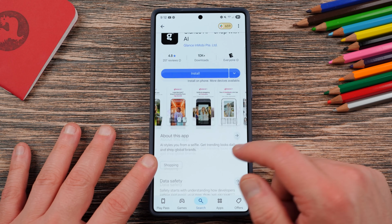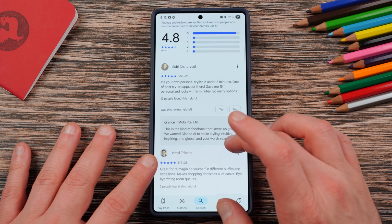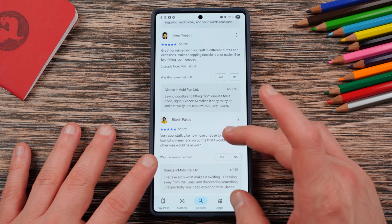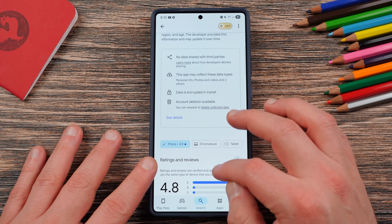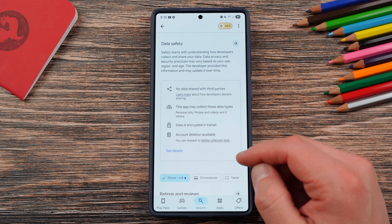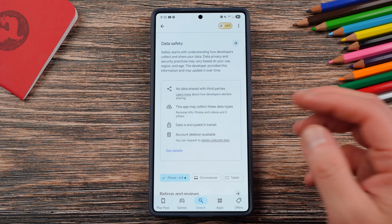But this app actually has good reviews. I just can't tell if some of these could potentially be fake reviews. That's always a possibility, and if you read some of these reviews, they seem a little fake to me. But anyway, that's an opinion. You guys can read them and judge for yourself. They have some data policies that they say are good, but like I said, we dug into some of the fine print and they don't seem so great.